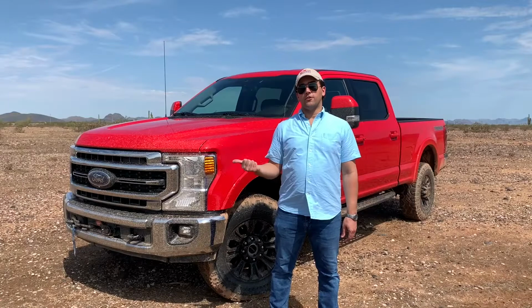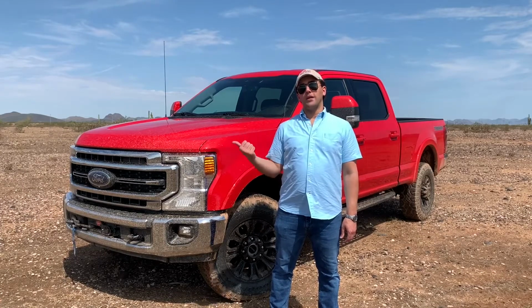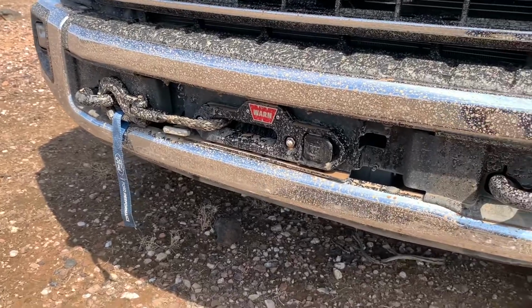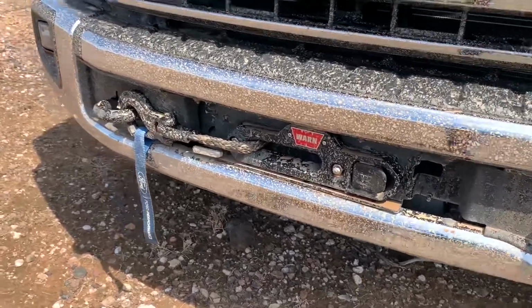And the optional 12,000 pound Warn winch. It'd be a little easier to see if I hadn't gone through some muddy water first, but I think it looks better and you get the idea here.